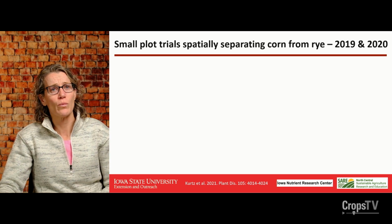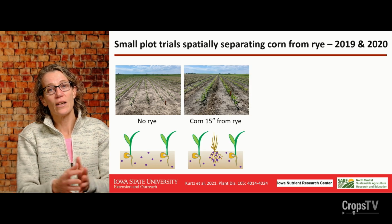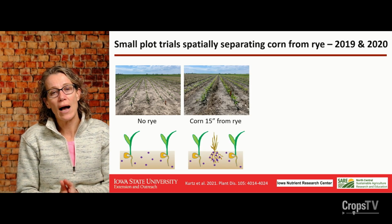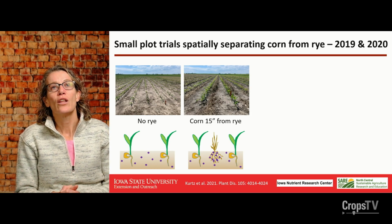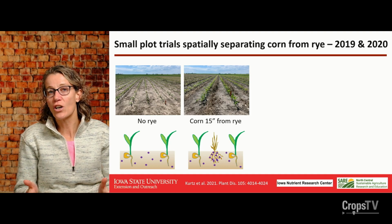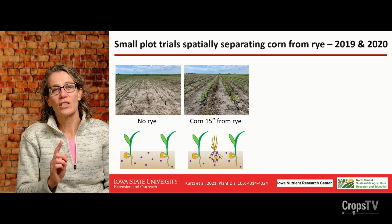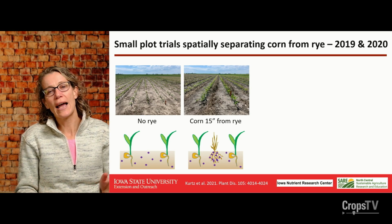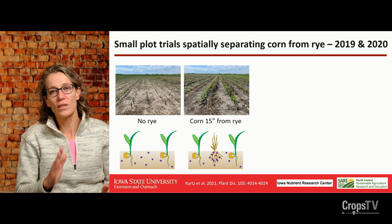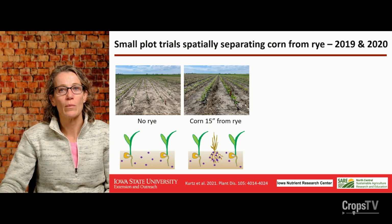So what did we do? Well, first of all, we have our no rye control. The next thing we did was plant the rye in between the corn rows. The way we achieved this was that we had a 7.5-inch drill, and we plugged 3 of the drills and then just planted 1 row of rye every 30 inches. Then we came back in the spring, and we were able to plant the corn down the center. So this meant that the corn was 15 inches away from the rye.